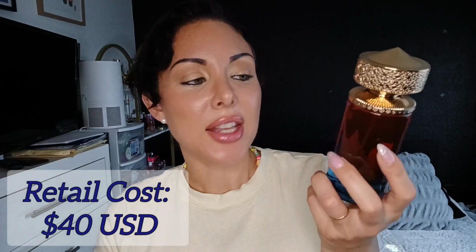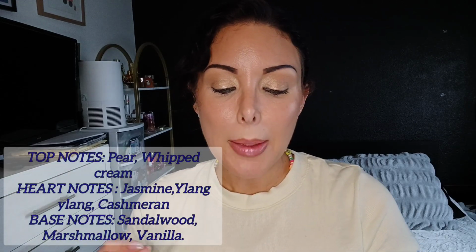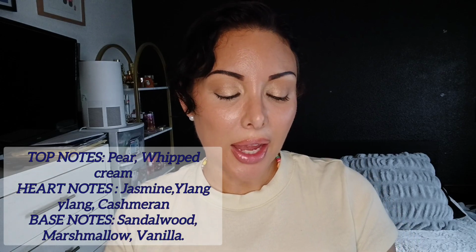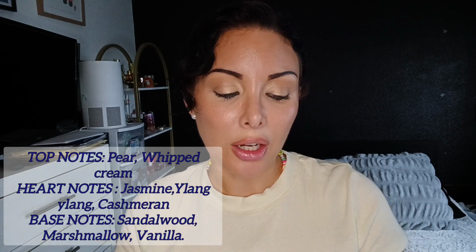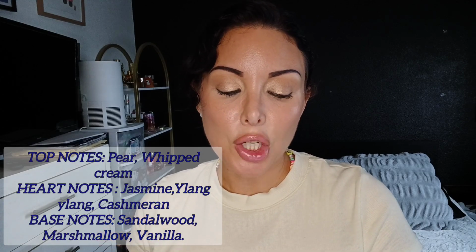Now, this one retails for $40. It's not very expensive, but you do have to pay for shipment, so that's like $7 extra. Now, with the notes right here, I'm going to pull off the notes on the Aroma Concepts. And here it says top notes have pear, whipped cream. Mid notes have jasmine, ylang ylang, cashmere. And then the base notes are going to be sandalwood, marshmallow, vanilla. And that's pretty much it.